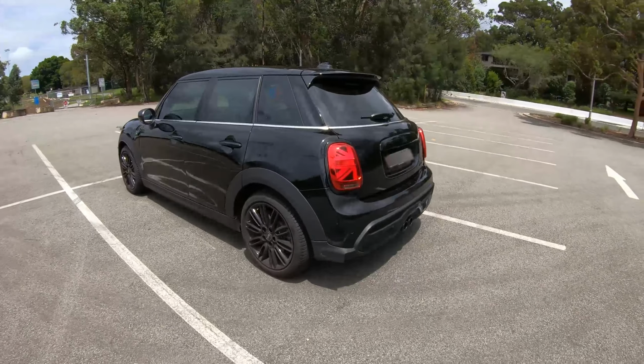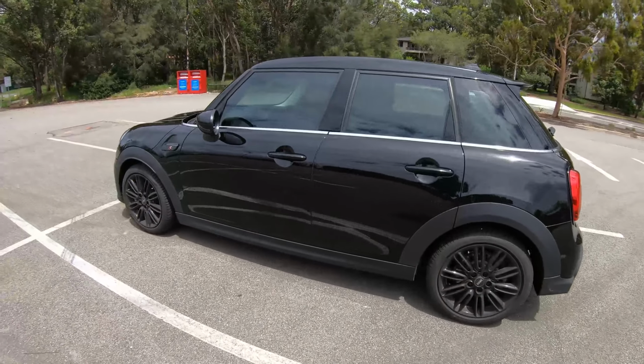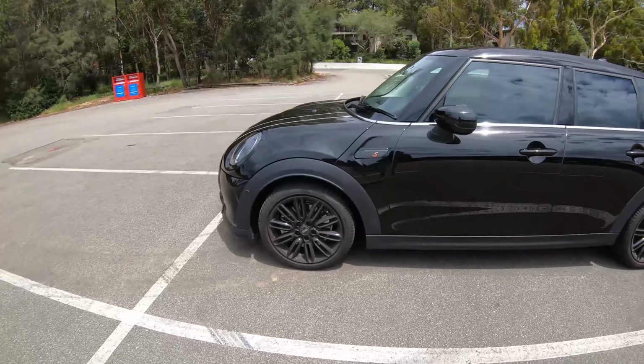This car is mainly competing with the Volkswagen Golf GTI and Audi S3. It's pretty different to the other cars, and in this blacked out finish, it's pretty sweet as well. So let's check out the interior.